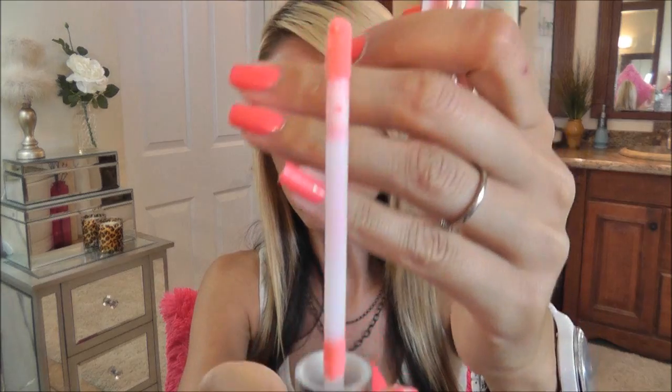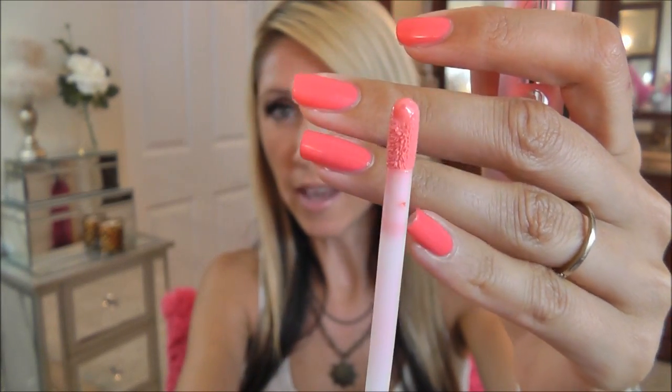So we're finishing up with lip gloss. I have 3 lip glosses here to show you. 2 are by Buxom, and these are the Buxom lip creams. Absolutely love Buxom lip plumpers, but these lip creams are just gorgeous. This one is a beautiful peachy coral color. This is Creamsicle, and I haven't found anything quite like these, so that's why these are definitely on my repurchase list.